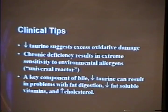It's a key component of bile. Low taurine can result in problems with fat digestion, lower fat-soluble vitamins, and elevated cholesterol. All mechanisms that we use other circuitous routes to address, HMG-CoA reductase inhibitors, when maybe what it is simply some irregularity, some imbalance in amino acids.